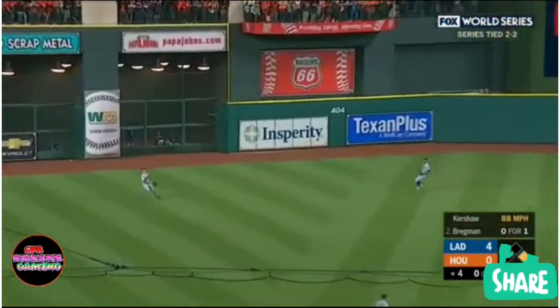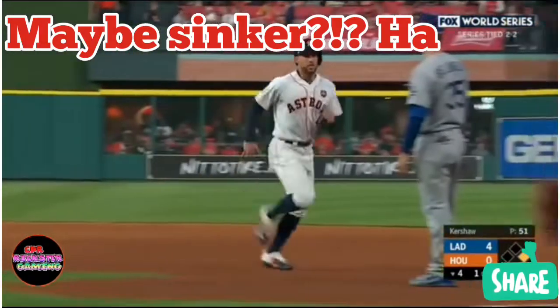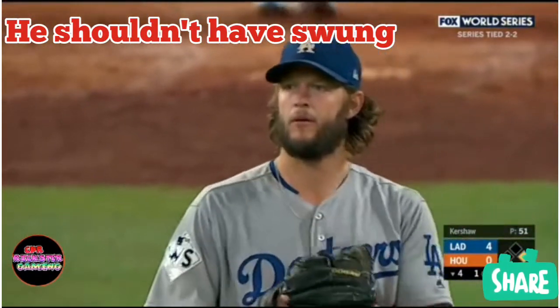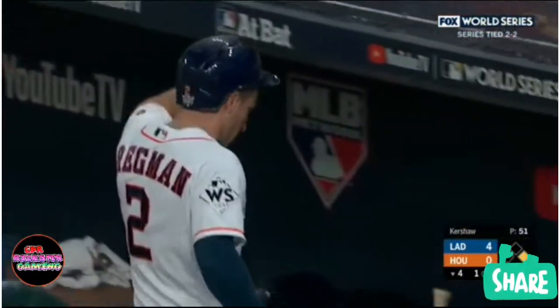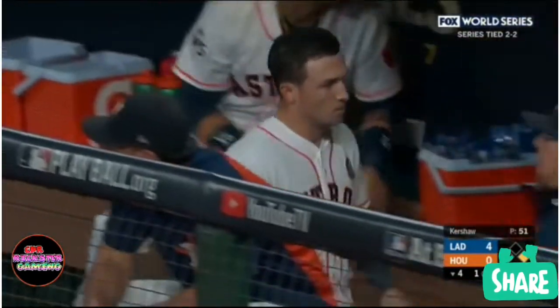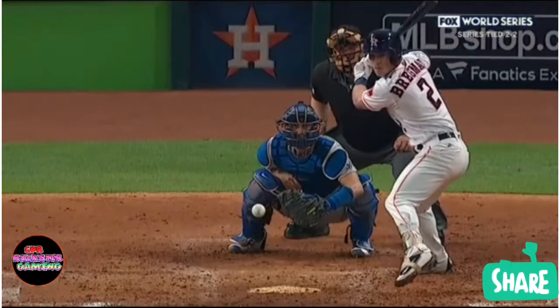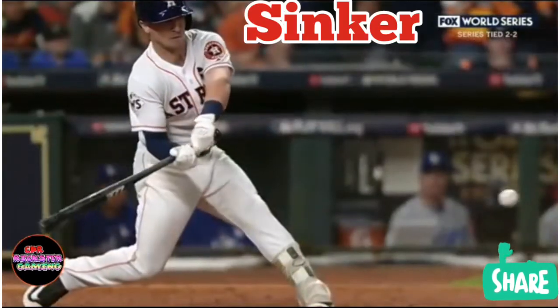Okay, right there, that might have been a sinker or slider. That looked like it was a sinker. And so he does end up getting his first out. Okay, so we're in the fourth inning. And as you can see, up to this point, it's a 4-0 score. So I guess you could say, yeah, that's a sinker.